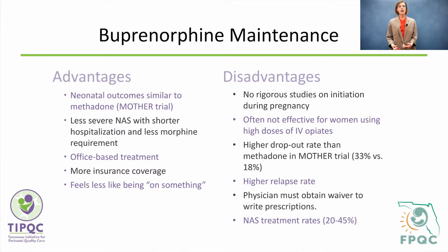We'll dive more into the specifics of buprenorphine later, but buprenorphine has been used in pregnancy for over a decade. Compared to methadone, it is thought to have less severe NAS with shorter hospital stays. It is more accessible as an office-based treatment. It can be harder to start due to the risk of precipitated withdrawal and has higher dropout and relapse rates compared to methadone. It may be less effective for people injecting higher doses of heroin or fentanyl. NAS rates are 20 to 45%. Prescribers must obtain a DEA waiver to prescribe.